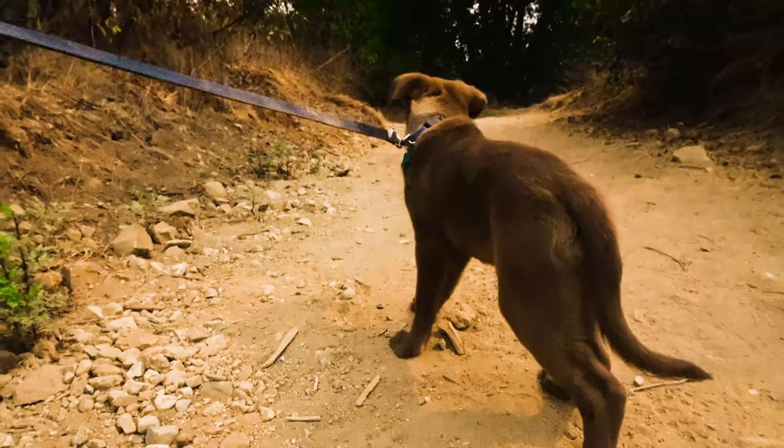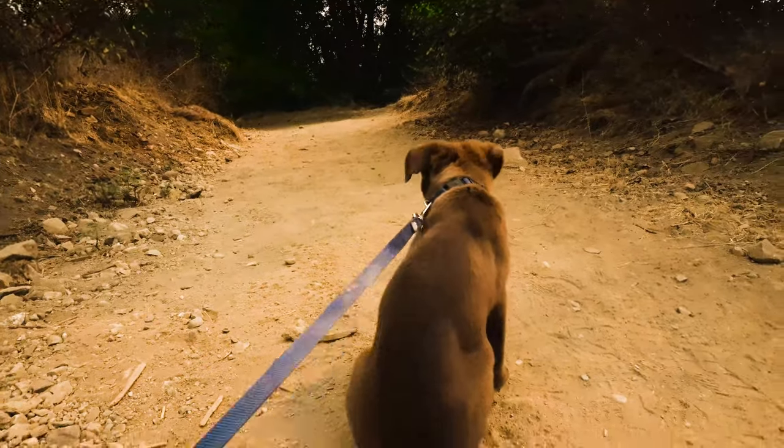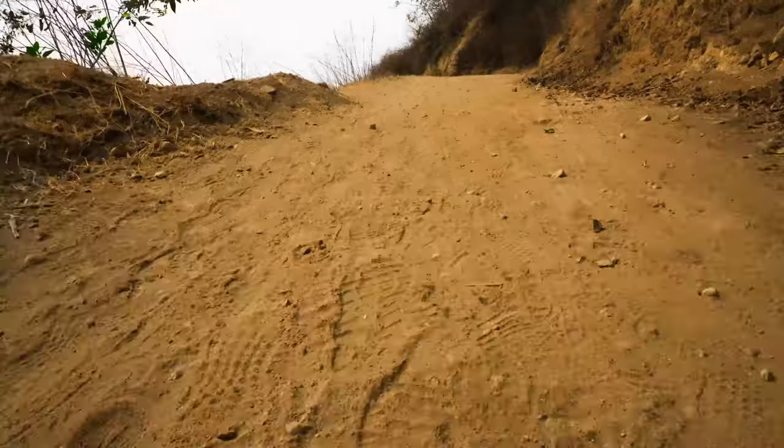This is Millie taking a break. I don't want to push her too much since this is kind of new for her. Pushing your puppy too much can cause damage to the joints, but always speak to your vet first.